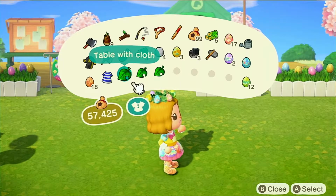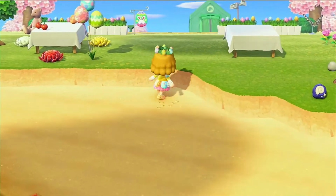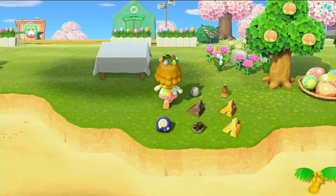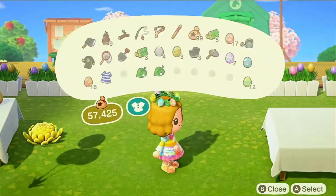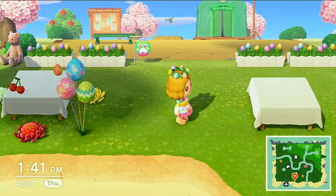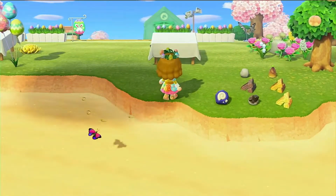album. Oh, I need more mom's cushion though. Look how cute that is. It's sitting there. Oh, goodness. Okay, I don't have a mom thing at the moment. I'm just gonna put some of that planter here.